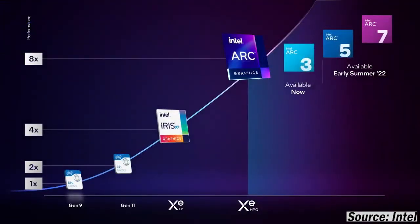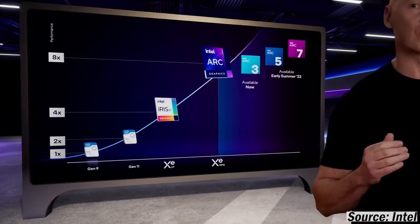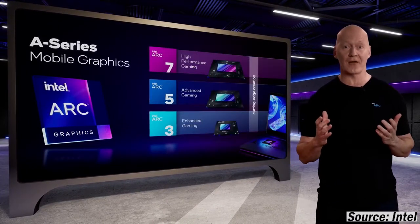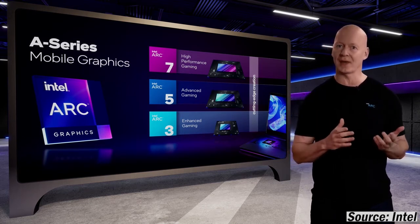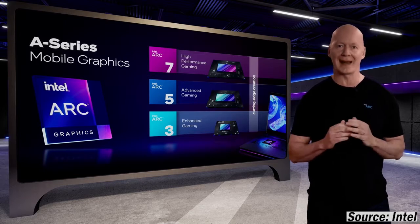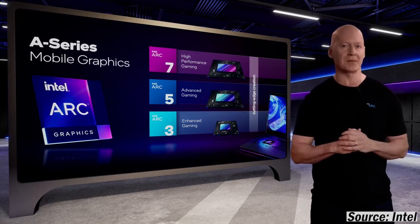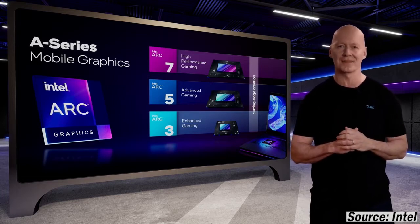Arc 3 in laptops marks the next big step in our journey, doubling performance again within similar thin and light form factors. The first Arc 3 laptops are available now, followed by the more powerful Arc 5 and Arc 7 products this summer. All Arc graphics platforms will include a common architecture and advanced feature set, including DirectX 12 Ultimate and hardware-accelerated AI and media engines. Intel Arc 3 products offer enhanced 1080p gaming and industry-leading content creation in many of the same thin and light form factors our customers love.